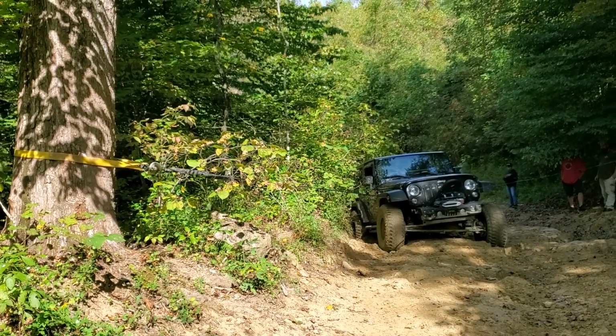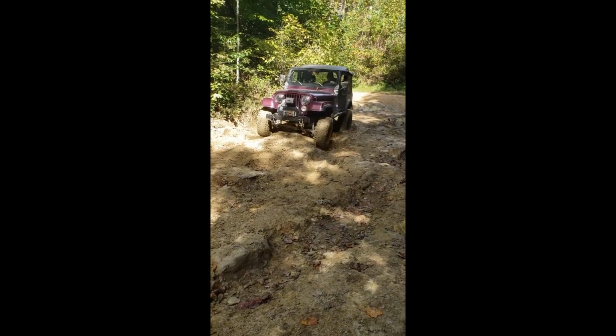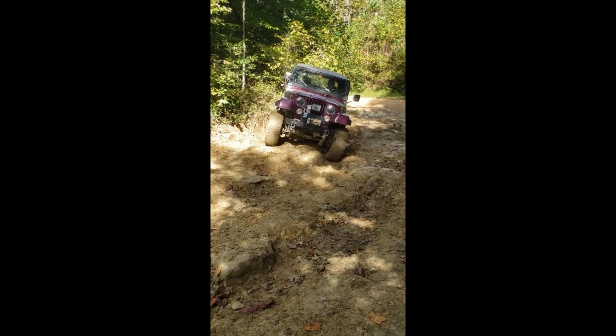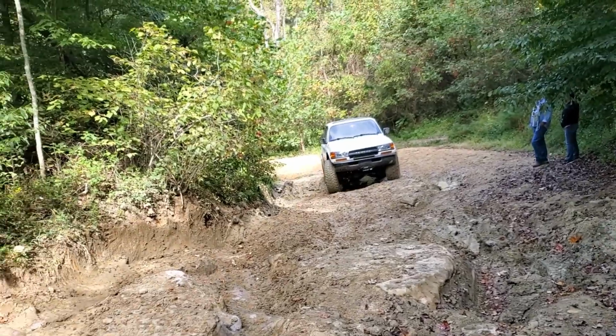There is another line further driver's side that has a deep edge. Now here's the CJ coming on up it, and he looks like he's going to make it, I believe, in one try. It's a different cell phone video, but he got right up it.